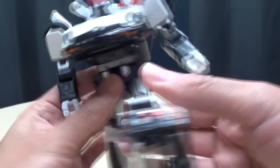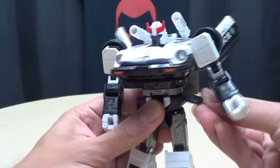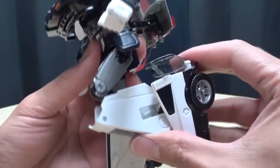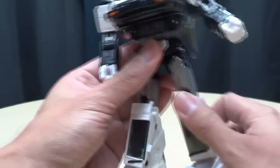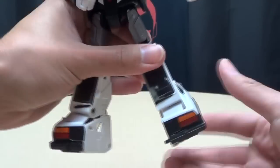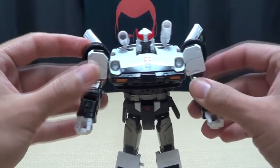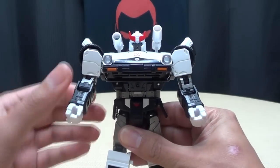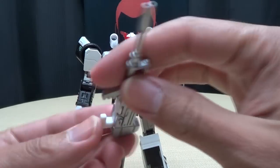Legs can go forward, they can go back, they can go in and out, and of course these side pieces here will move out of the way to accommodate the articulation. You get some good movement here on the knees. Due to transformation, you can pretty much get full movement there on the knees. The feet can go forward, they can tilt back, and you do get a bit of an ankle tilt. So, he is very poseable. And just an awesome figure. And of course, you can't not hold his gun.